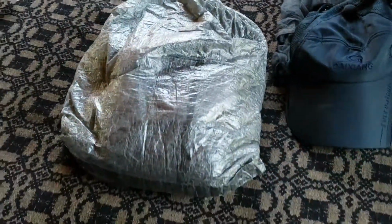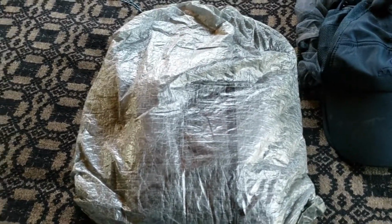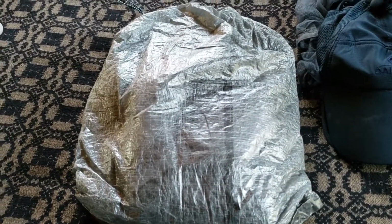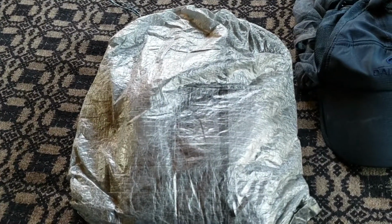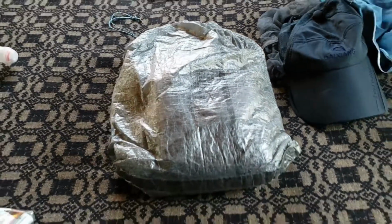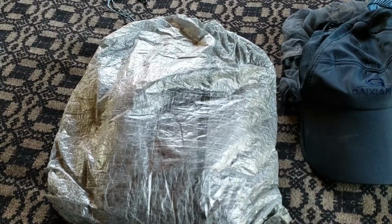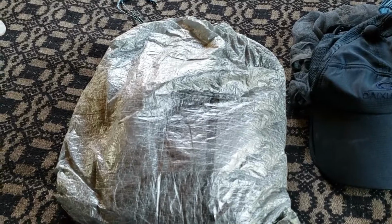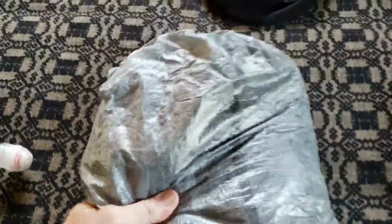Here's my clothes. I'm taking 2 pairs of underwear, 3 pairs of socks, an athletic light t-shirt. I'm rocking a bug shirt and bug pants that have been manufactured with the repellent in it. So there's a bit of clothing in here. Of course, I got a beanie.